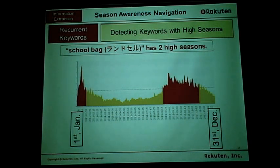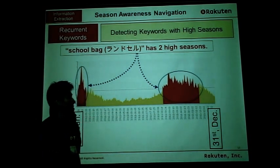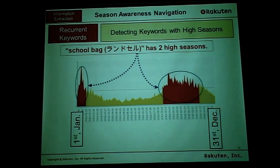So we also developed the recurrent keyword vector functions. A recurrent keyword is defined as a keyword having its high seasons. This is a case of the school bag, Nanosel, indicating that there are two high seasons in one year. The first one is around January, the second one is around autumn, from August to October. The first high season is natural because the parents need to prepare the school bag before the end of March, because a new school season starts every April.